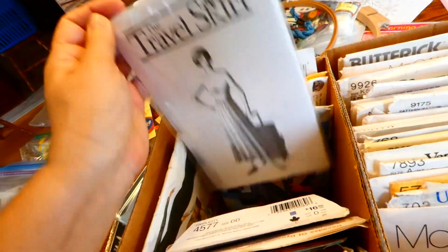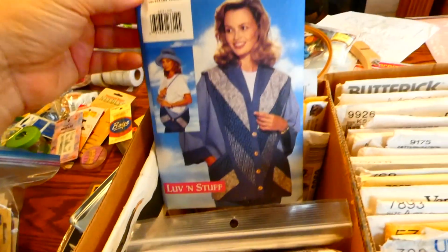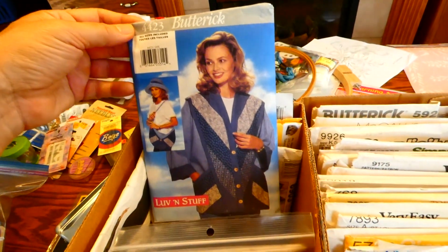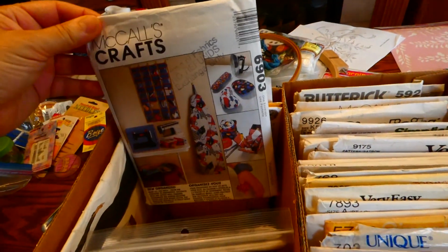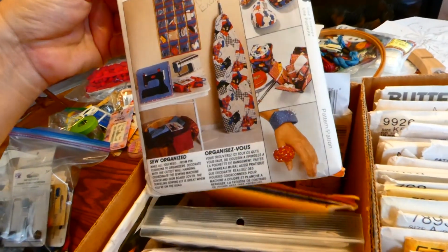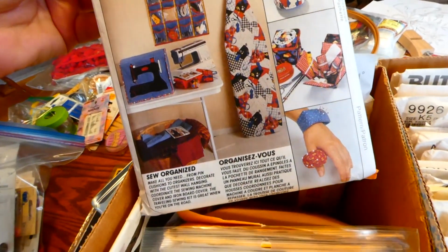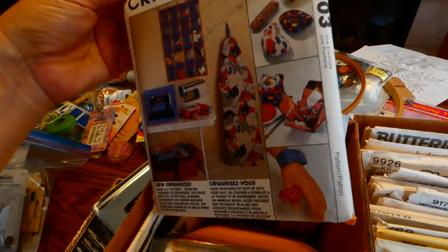1997. See, they're pretty. I know it seems like a long time, but it's more recent than what I have, a lot of older ones. Butterick 4423. I like that. A bag. I like making bags. Crafts. So organized. How fun is this? Oh, you want to see the whole thing, don't you? A cover for your sewing machine.